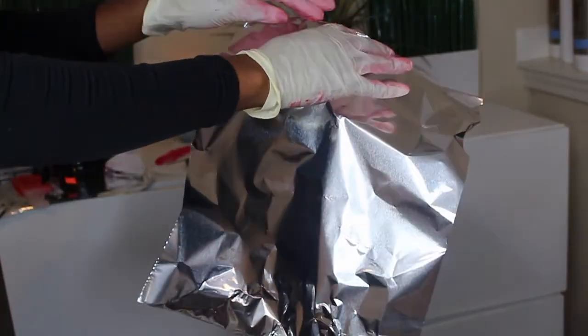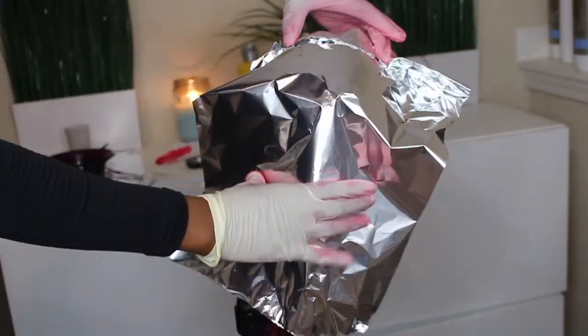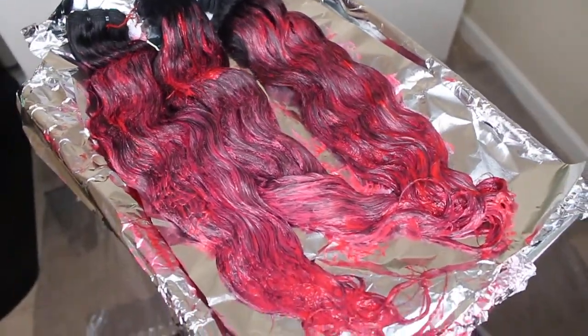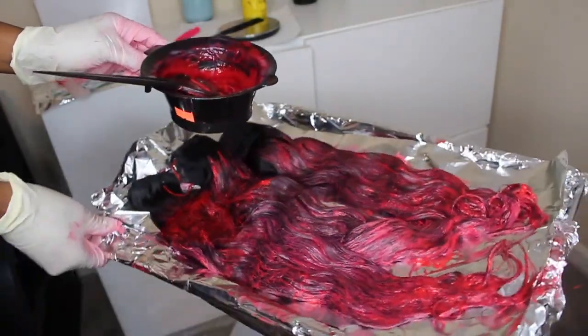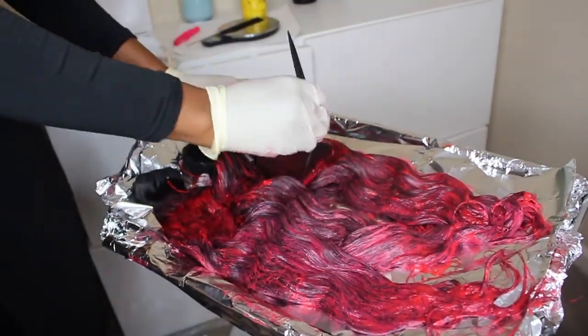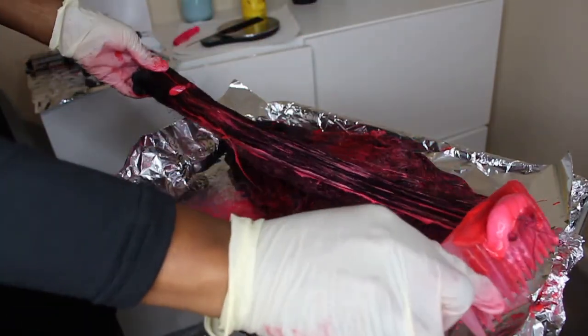So like I said, I just left this in open air with some foils. The foil belly even stayed on there. And this one, which is our 3 bundles, was thrown into a plastic bag. Now, I told you the lace closure had excess color left. So what I did was I applied it to the rest of my bundle. So that 40 volume got applied to the bundles as well.